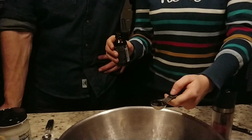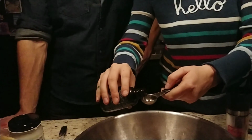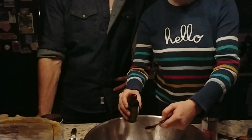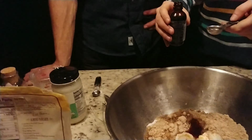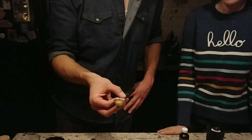Alright, next ingredient is 2 teaspoons of vanilla extract, pure vanilla extract, premium grade. Yeah, the only way to do it is premium. If you go for the weaklings, that's bad on you, and it makes your cookies taste nasty. The best is the best, the rest is the rest. Premium always. If you're not first, you're last. The next ingredient is 1 teaspoon of apple cider vinegar.